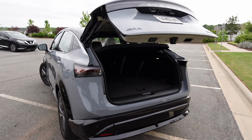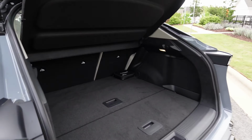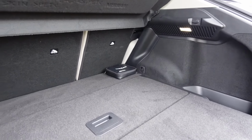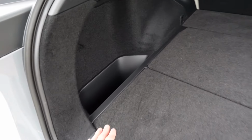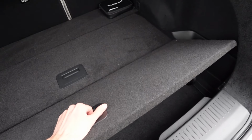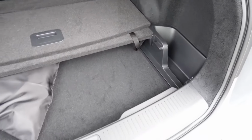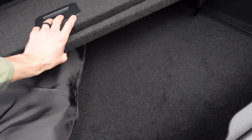Moving on to the cargo area, you can just press the button underneath the Nissan logo, and you have a power operated liftgate. So with the rear seats in the up position, you have 22.8 cubic feet of cargo space. With them down, it's gonna be about 59.7. There is a little cubby on the left side along with the right side, and the floor you can actually move. So you can totally lift that up and it reveals hidden storage space. So really cool design. We have the charge cables and everything in here.